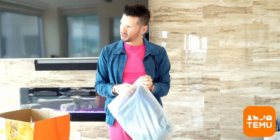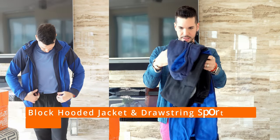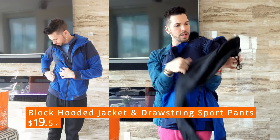Did I order a pillow? Do you know? No, I did not order a pillow, no. This is a set. Yes, yes, yes. Wow. Okay, so this is thick. This is heavier than what I was expecting.